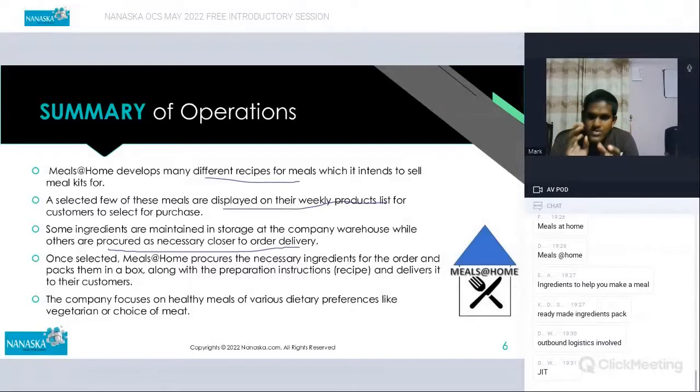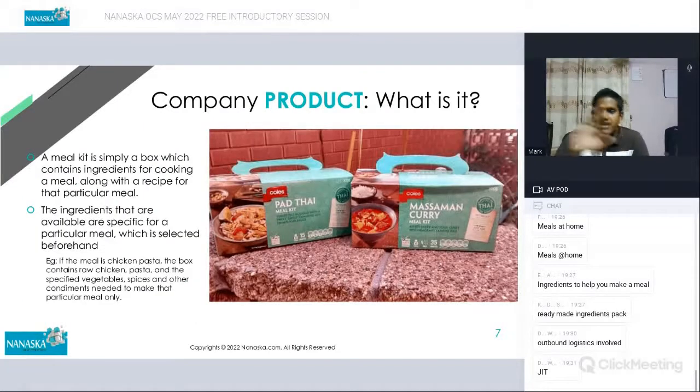That's why I told you it's a mixed element of an offering where you have both the constituents, both the characteristics of a product and a service, right? It focuses on healthy meals of various dietary preferences like vegetarian or meat. Then again, we have a focus on health. Of course, you might have health advisors, nutritionists working for you in that context, right? So it's going to be very interesting. So I'm just giving you a snapshot.